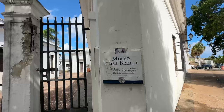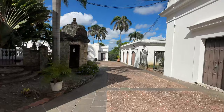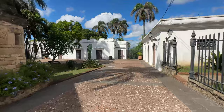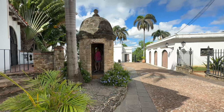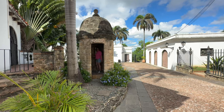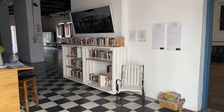My next stop was the very photogenic Casa Blanca, which was originally constructed as a fortress in 1521, but eventually became the home of Ponce de León's family, though he himself would never live there. My favorite part was exploring the courtyards and lush gardens, which contained the original fountains and sculptures. The building itself has been carefully preserved to maintain its colonial style, and on the interior, you'll find a museum housing 16th and 17th century artifacts.